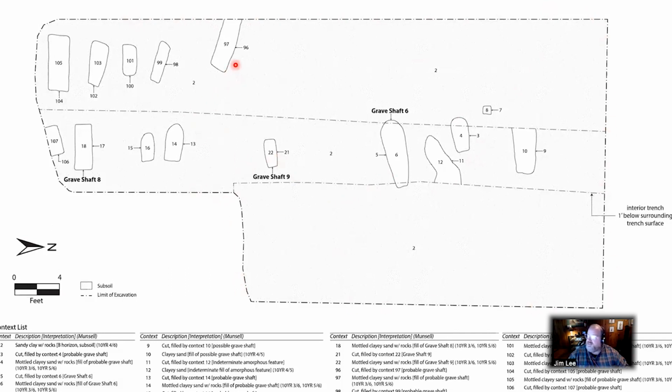These numbers in here, you can see this one says 21 is on the exterior and 22 is the interior. We excavate by what's called the context system, where every sort of action is given a number. So the action for 21 is the cutting, the excavation of that grave shaft. 22 is the fill within that grave shaft. And so that's feature 21, 22, is what we would say.